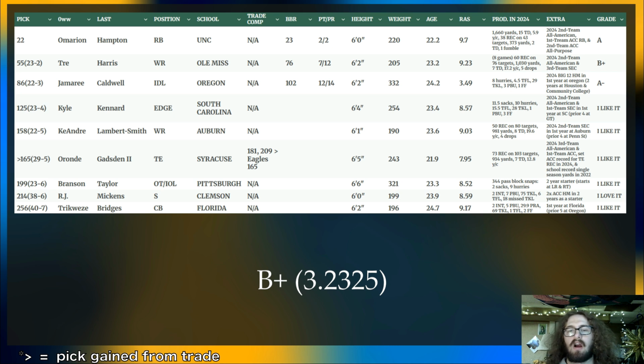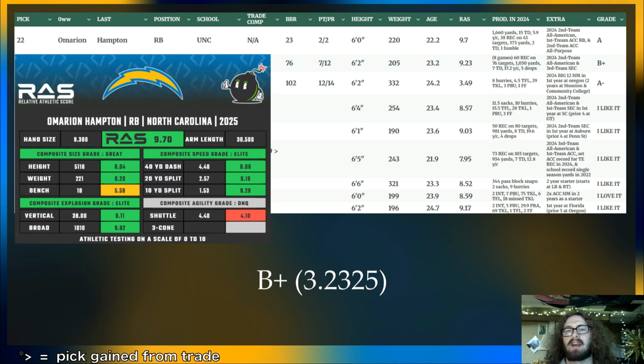Was number 23 on my big board. My second running back, the second one taken off the board, taken at pick 22, so was the best running back you're going to get in my opinion, and taken right at the value, should be able to get him. Great pick in my opinion. Like I said, an A. A 6-foot, 220-pound running back, going to be 22 throughout his rookie season. A 9.7 RAS.